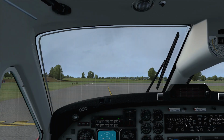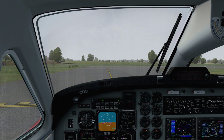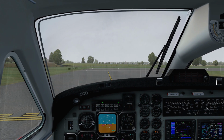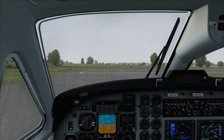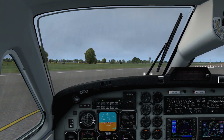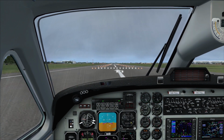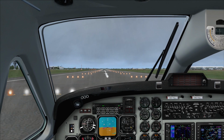I just checked that there's nothing coming, left or right. Time to give it some beans. Helps if you take the brake off. There you go. And of course it will be a rolling start. Let's give it about 90% power. Let's go.